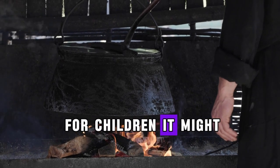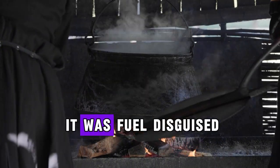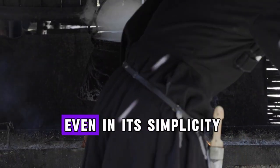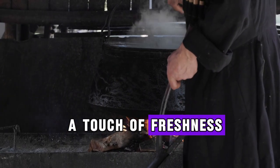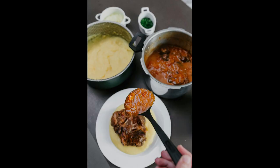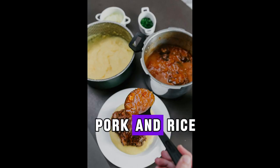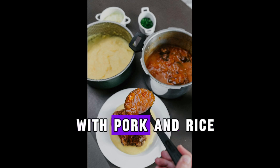For children, it might have been an acquired taste, but for hard-working parents, it was fuel disguised as comfort. Even in its simplicity, the parsley potatoes added a touch of freshness, softening the meal's edge. And when liver wasn't on the menu, another thrifty dish filled the pot: cabbage rolls stuffed with pork and rice. 23. Cabbage rolls stuffed with pork and rice.